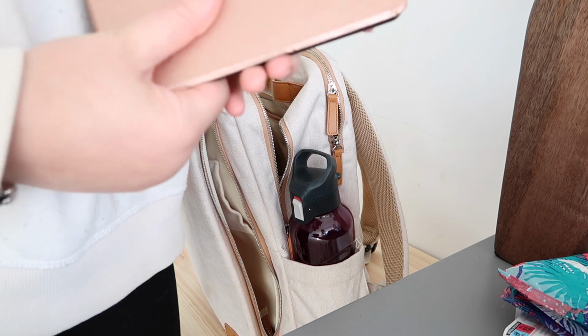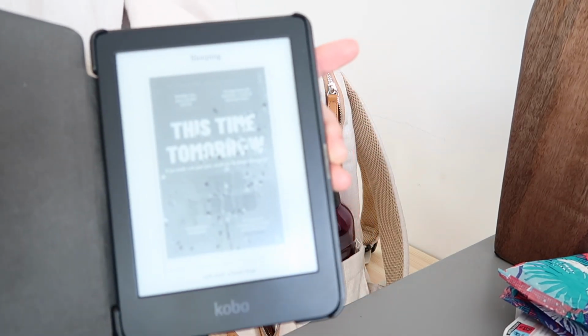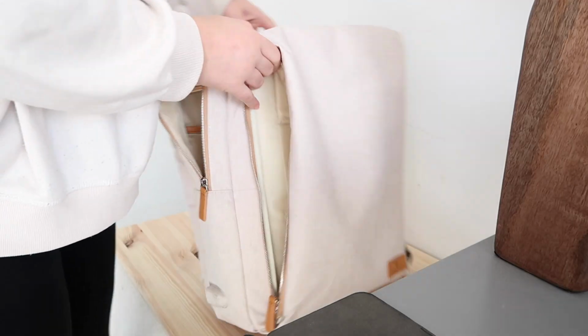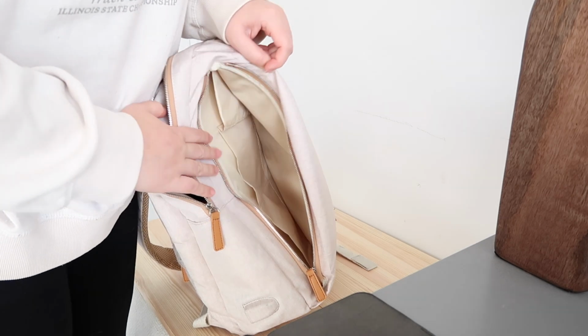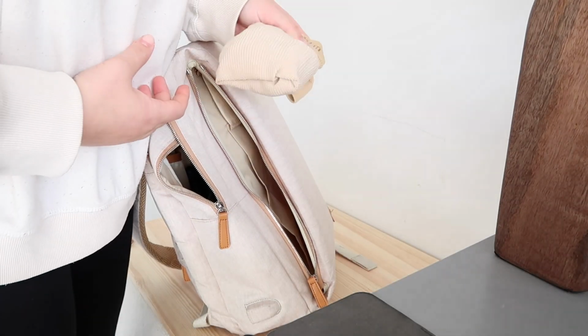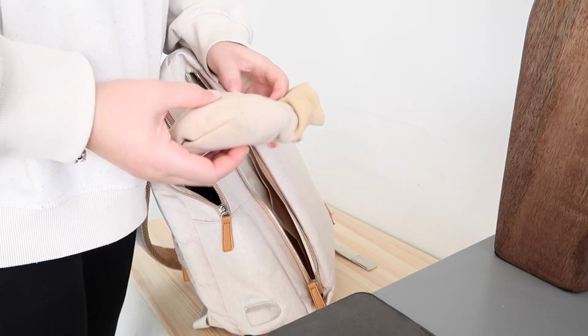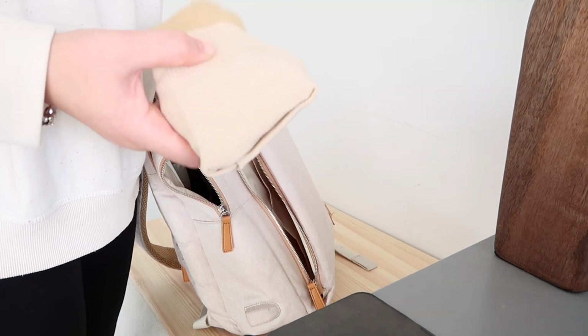I also always pack my e-reader because I can pack so many books in here. Right now I was reading This Time Tomorrow, so I fully charged this. In the front compartments, which have little individual pouches, if you can see them there, I always pack my compression socks if I'm going on a long haul flight, and I only take one pair for both rides because it's not like I sweat in them. I literally sit in them and do nothing.